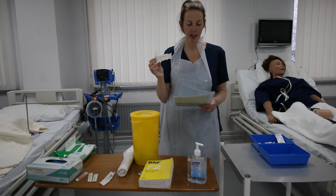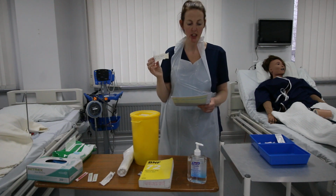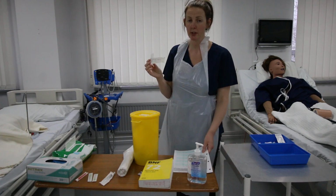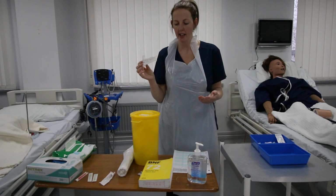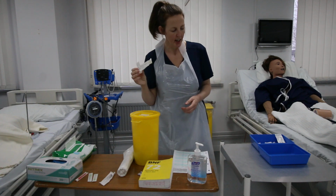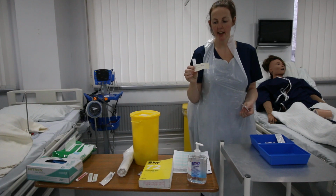The doctor has said that the frequency is every 3 months, which I've just confirmed with my patient. And it's due today's date, due at this time. It's been signed by a doctor. And I'm happy that all the rites of medication have been met and I can go ahead and give this drug. I'm also happy that I've spoken to my patient and she is happy to have it and she's given her consent for it. Okay, so I am now going to clean the lid of the vial.